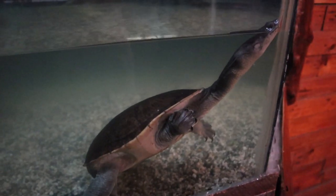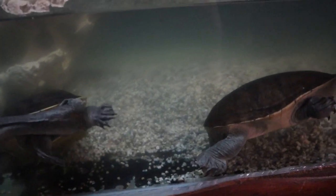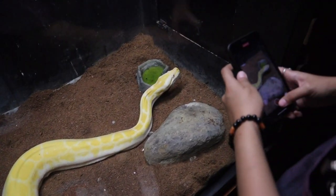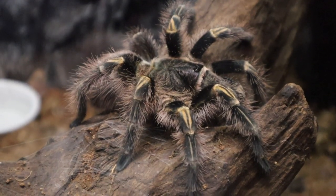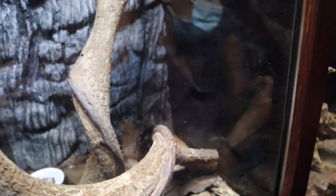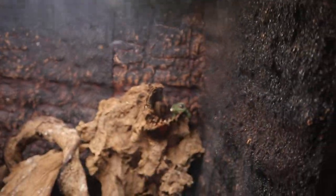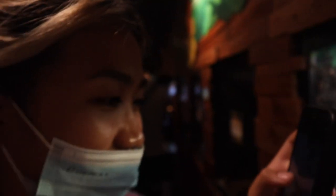Look how long their necks are. Oh my gosh. This guy, he's a big guy, big boy. There's a snake. Imagine if that was crawling on you? You like those guys? You do, huh?